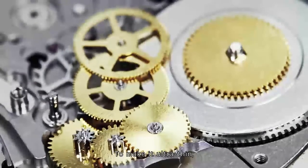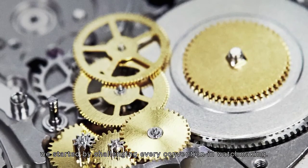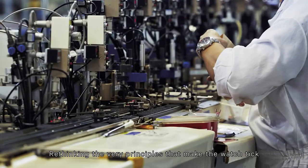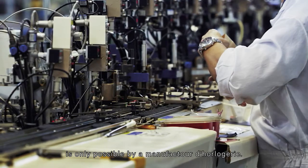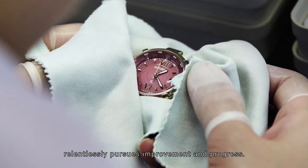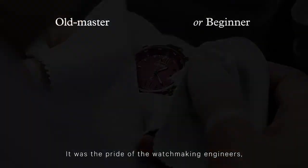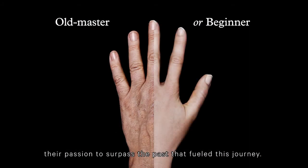To make it ultra-thin, we started by challenging every convention in watchmaking, rethinking the very principle that makes the watch tick. This is only possible by a manufacture horlogerie, and it is an art only possible by the one who relentlessly pursues improvement and progress. Citizen. It was the pride of the watchmaking engineers, their passion to surpass the past that fueled this journey.